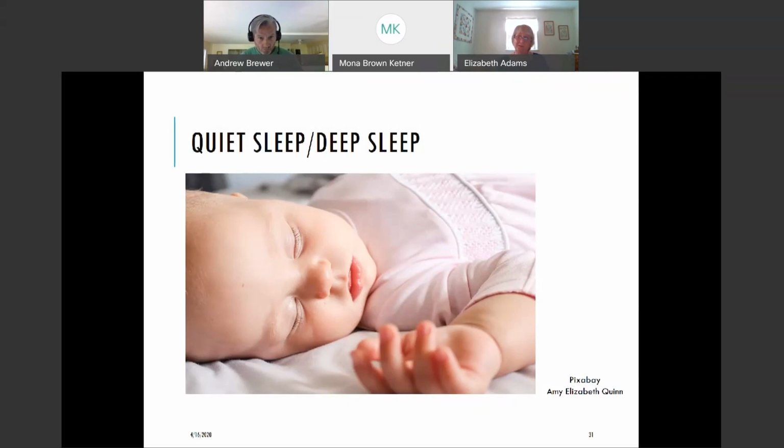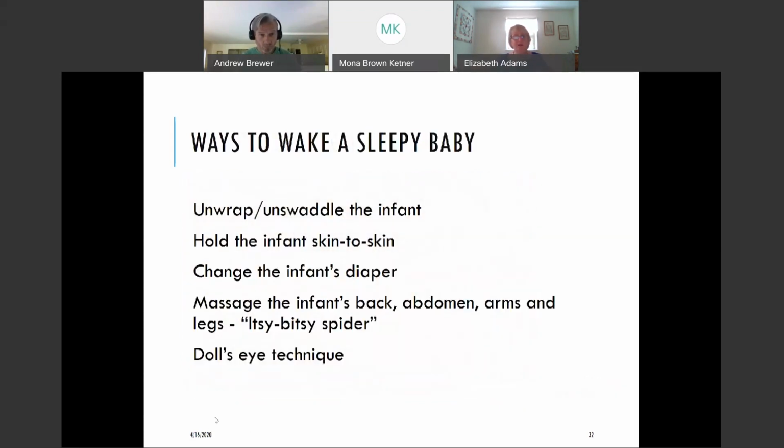So if parents are trying to feed baby who's been in that quiet sleep or deep sleep, they can be very frustrating to feed, and parents will need to know, I need to wait till my baby moves to a different state. And the next state before that, when we think about those babies in deep sleep and we know our baby should be eating 8 to 12 times in 24 hours, and if mom has that baby that's in that deep or quiet sleep for a lot of the day, we may need to talk to her about waking that sleepy baby.